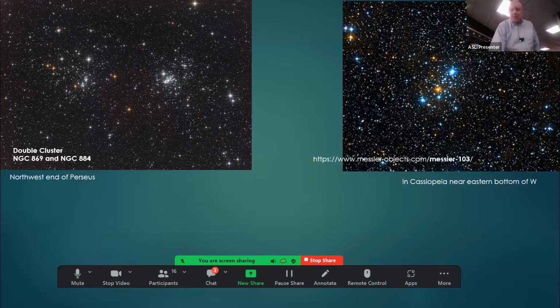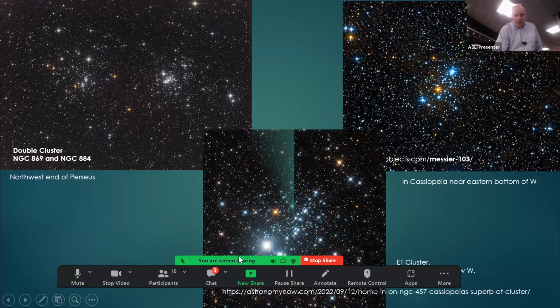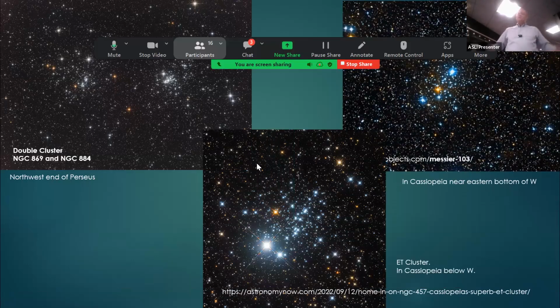This is M103, a nice, beautiful star cluster in Cassiopeia. It's on the eastern end of the W. And this is another fun cluster. All clusters are fun. This is the ET cluster in Cassiopeia. Some people call it the ET cluster, some people see a fighter jet, other people see an owl. There are a lot of different ways to describe this cluster.